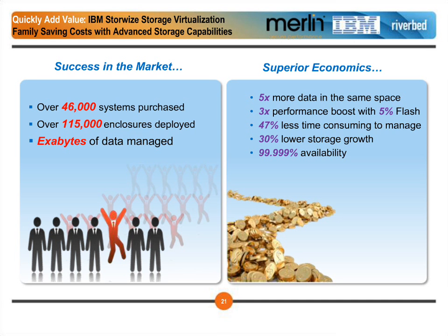And those features are a natural fit to get better economics from the storage that you have in the data center. Clients can actually buy less storage and get more functionality through the features that are mentioned on the right side of this slide. For example, storing 5 times more data in the same space with real-time compression is a real benefit to clients, so they don't have the footprint expanding at the rapid pace that some other systems require. In fact, we can have up to 80% less space needed with real-time compression technology.